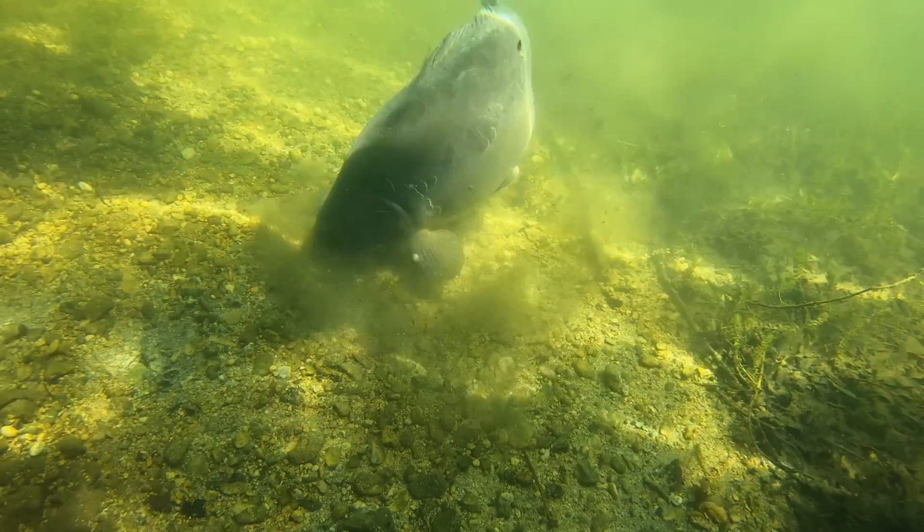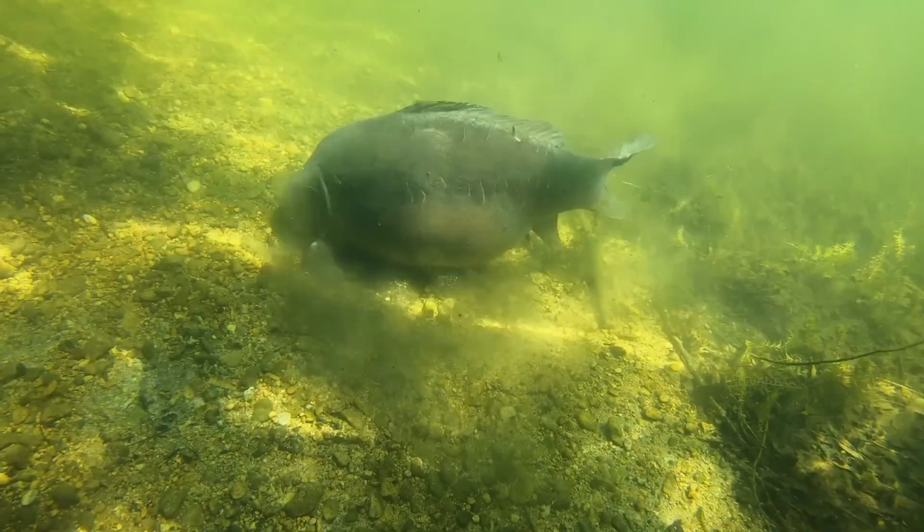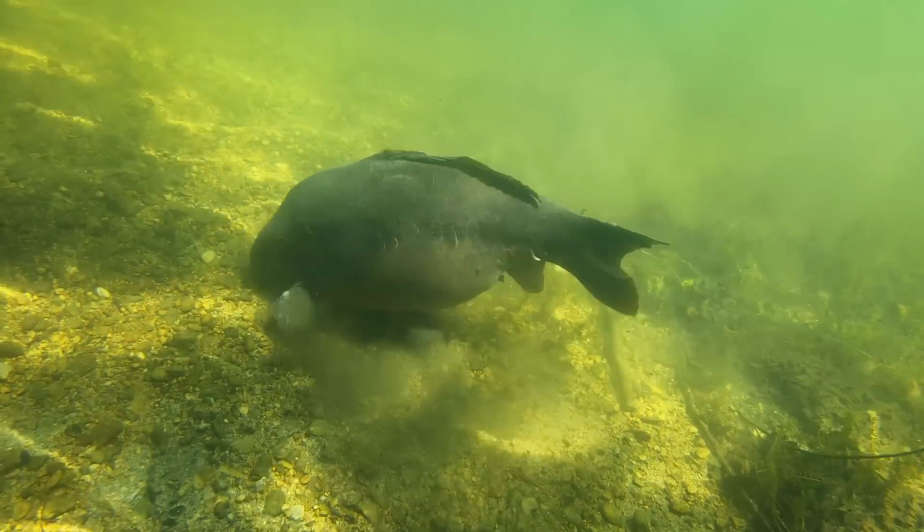Now it wasn't until a friend of mine many moons ago showed me this presentation, and it transformed everything. It is a tiny micro hook bait pellet presentation that, when we fished them over pellet, literally transformed our results. And from that day, it's always been a firm favourite in my armoury for the right situation.